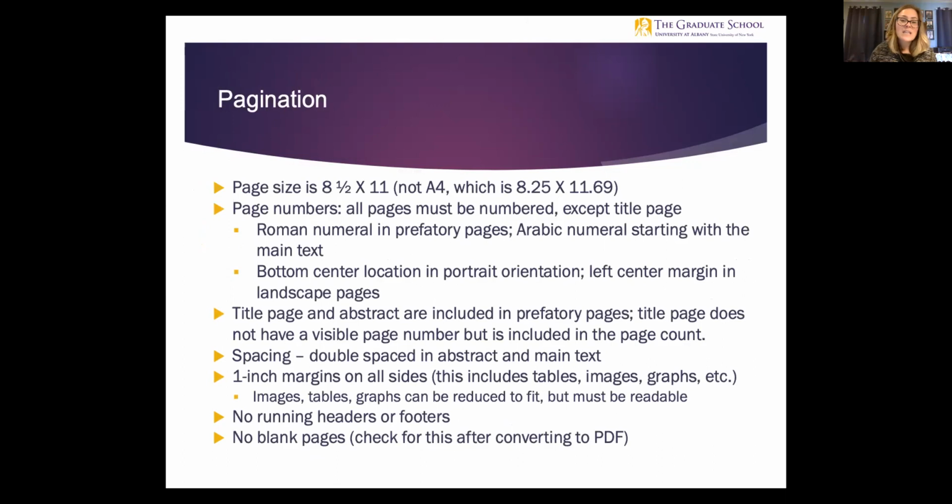Pagination. The page size itself has to be 8.5 by 11. We've received dissertations that were A4, which is 8.25 by 11.69, and we have to send them back to the student. It has to be 8.5 by 11, just based on the requirements for ProQuest.